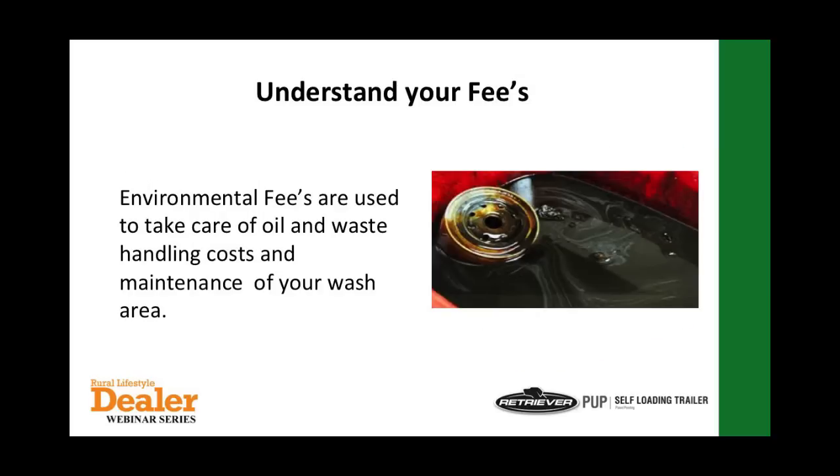Then the other one is your environmental fees, and if you're not charging this, you should be charging it, and it's used to take care of oil, waste handling costs, and maintenance of your wash area. I was at a dealer the other day, he has a wash area, and it would not meet EPA governmental standards. Now, he doesn't have to worry about that right now because there's no pressure in the county or in the state that he's in, but as I told him, that's going to change. At some point, you're going to be required to spend $40,000, $50,000 on a wash bay that lets us separate the oils and things out, and then we're going to have to maintain that.